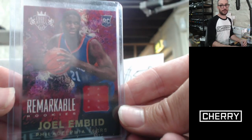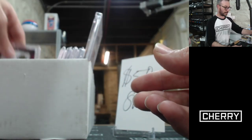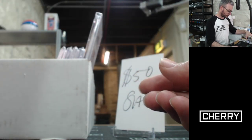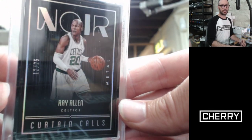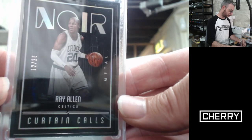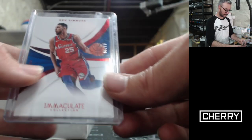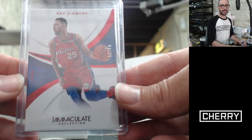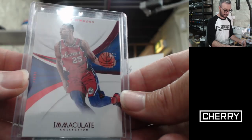Rookie jersey from Cork Kings, Joel Embiid. Oh, nice card. Curtain calls for the Celtics, Ray Allen to 25. Ben Simmons, Immaculate Chinese Red Variation to 35.